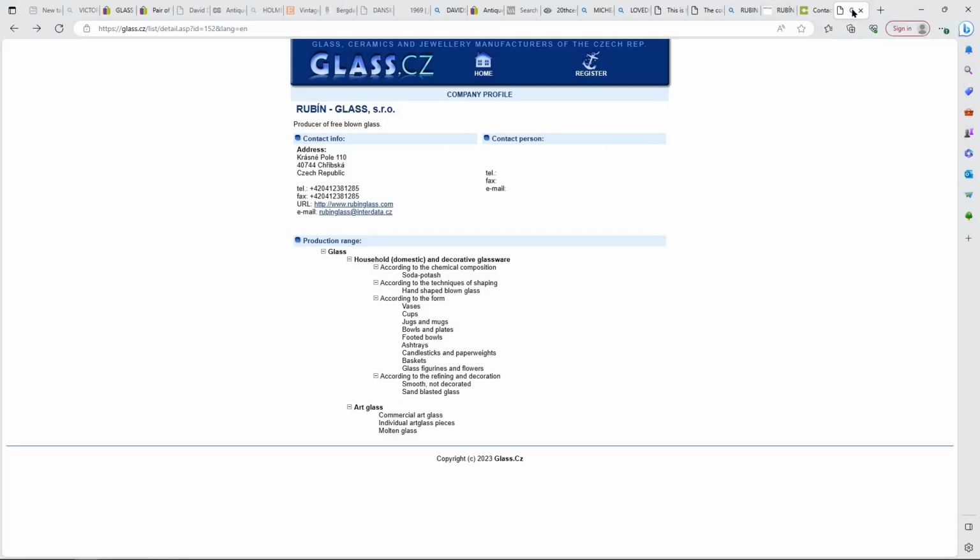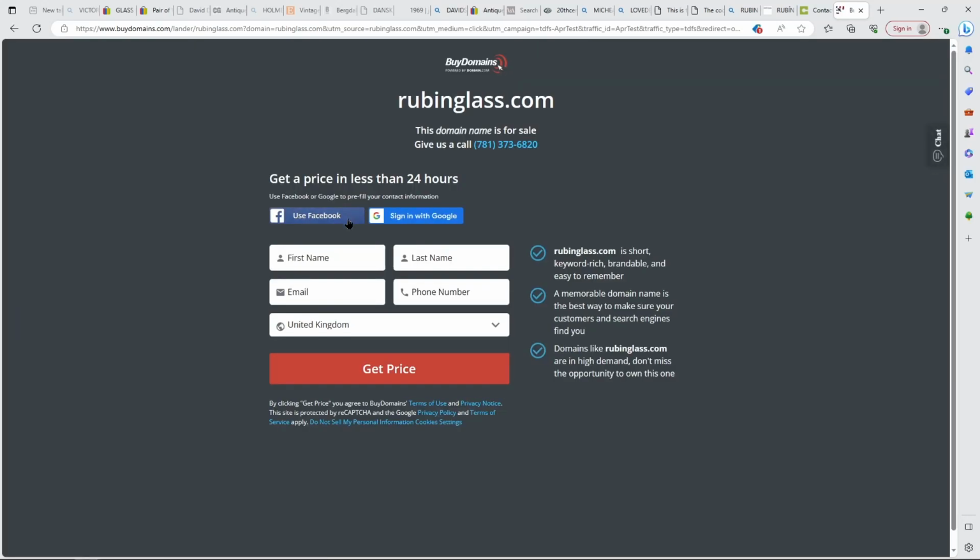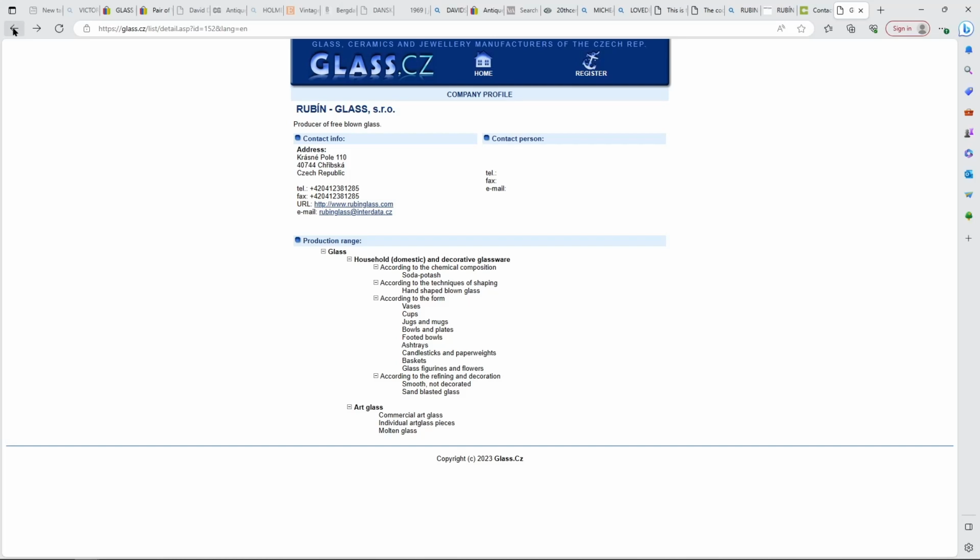When I did a search, this appeared in glass.cz, telling a bunch of stuff that they make. Vases, cups, bowls, jugs, footed bowls, ashtrays, candlesticks, baskets, figurines and flowers. Now the bad news here is if I click on the website that's listed here, they're offering that domain, so nobody's using that rubinglass.com domain name anymore. So that's not a good sign. That sounds like they've closed.